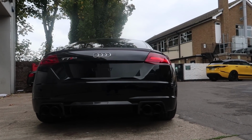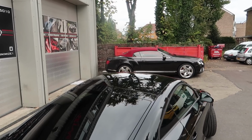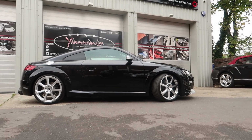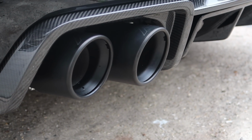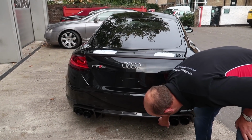The idea is we're trying to create an image similar to the TT Cup cars, sort of a DTM type look. So the big carbon wing will be sitting at this sort of height once we're finished. So we've got the big quad ABT exhaust, a good 100 mil tailpipes there, and some of the rear carbon work is in place because of the detail which will be added to this.